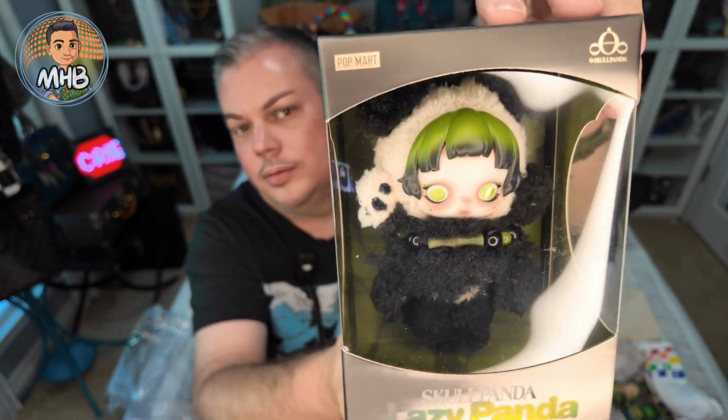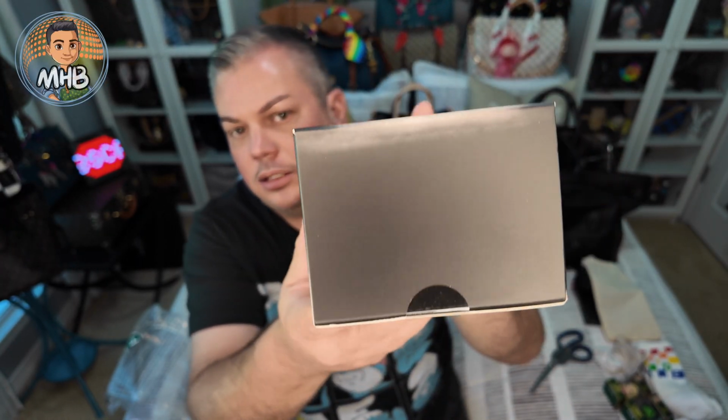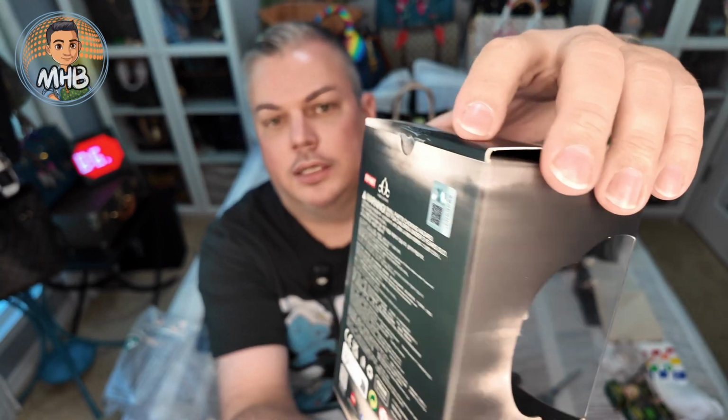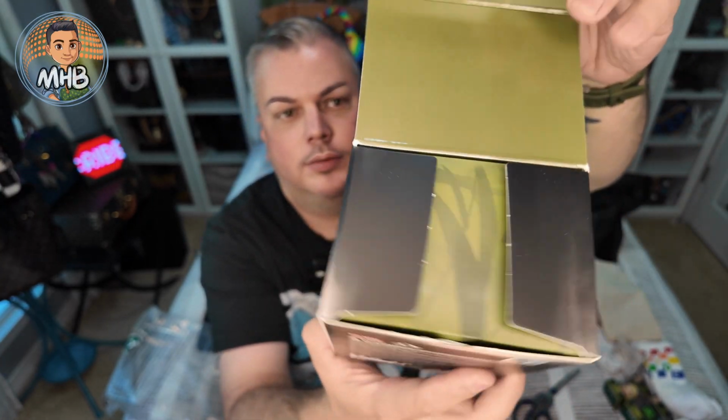Sorry about the glare, but there is the outside of the box. Really nice packaging on it. And she is really cute. I can't wait to get her out. She's kind of dark and mystical looking, but let's open up the box here and get her out. I've already cut this open so that we could get in there easily. But the packaging on these are really nice. They're a pretty big box too, because it's a fairly big size pendant. But let's slide her out here so we can really see her.